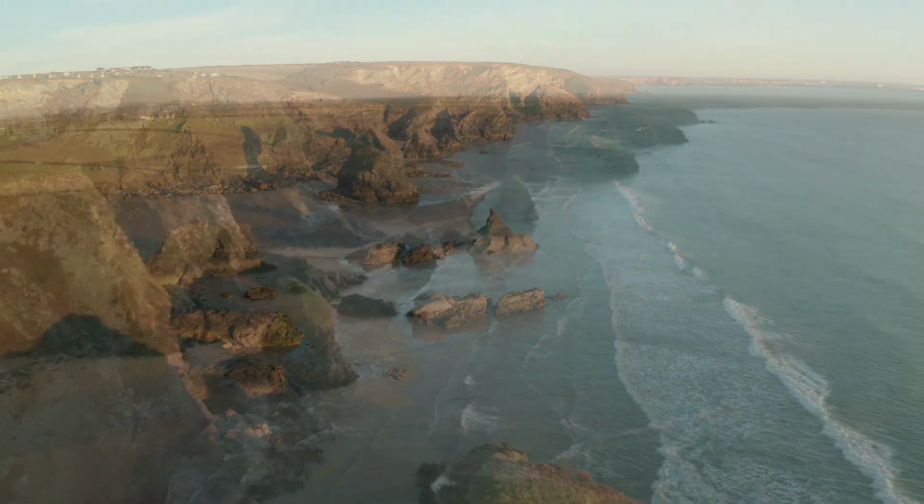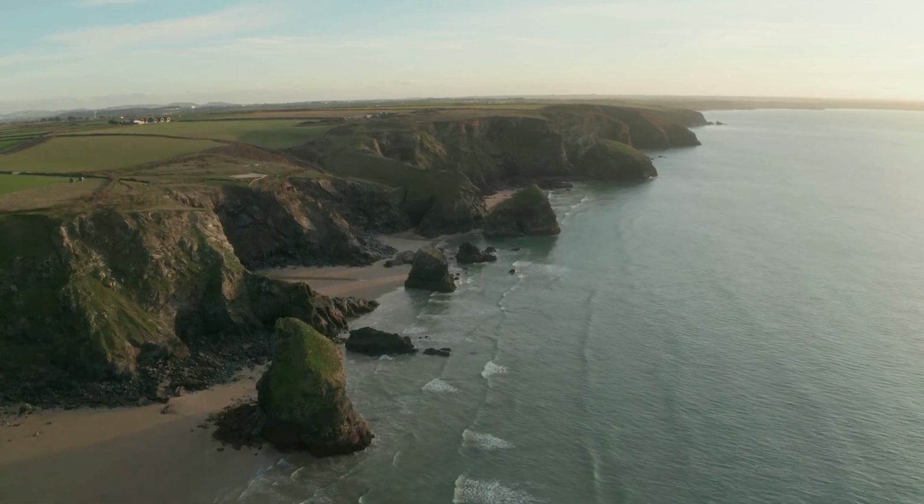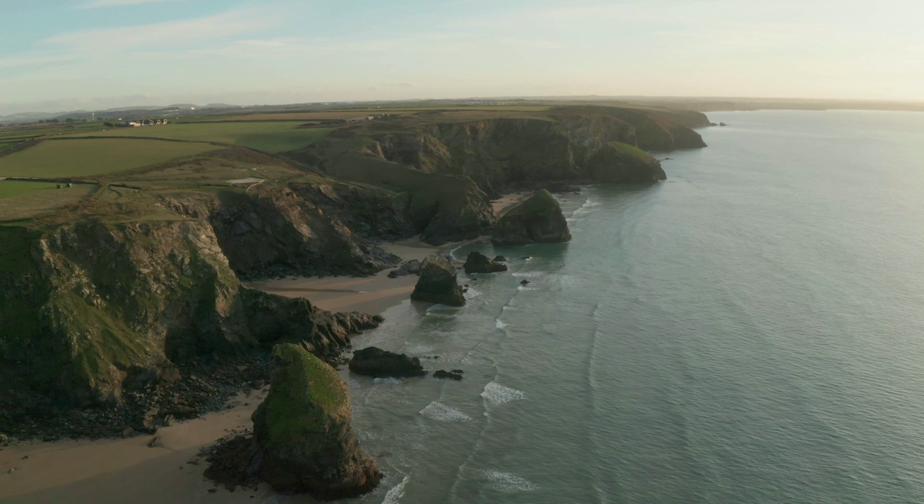Whether you're walking the cliffs, capturing the view through a lens, or simply soaking in the atmosphere, it's a place that stays with you long after you leave.